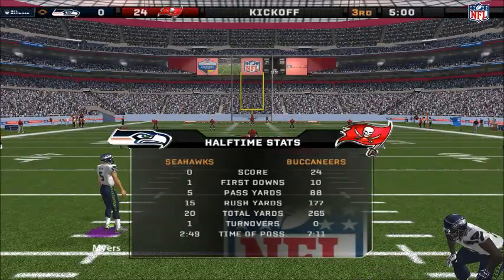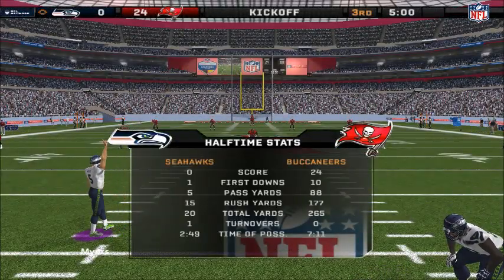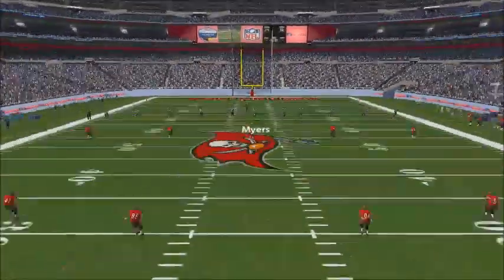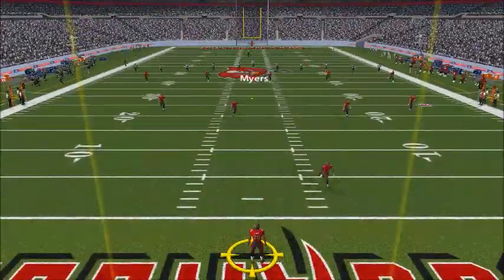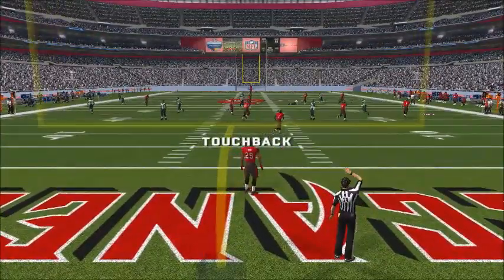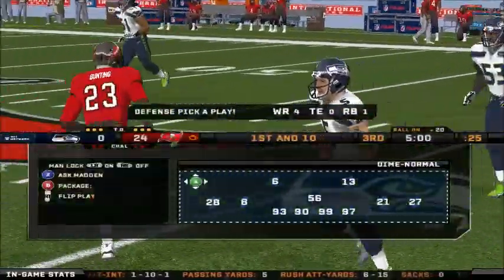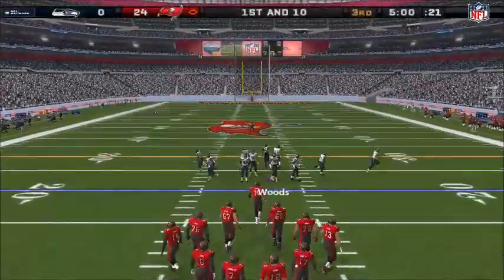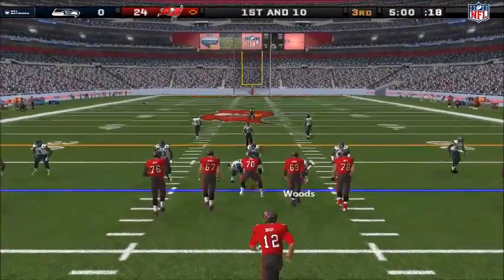We're ready to begin. Myers looks like he's just about ready to kick this one off. Kicking off to start the second half. Sends it sailing. This one is fielded by White. This team has played well and had a solid first half. And now they find themselves in great position to win the game. Ball on their own 20-yard line. First and 10.